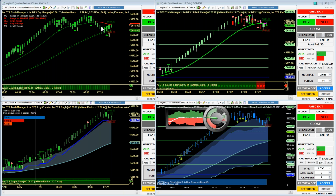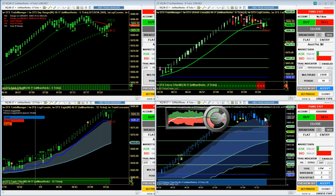Still watching and waiting. We did trip here the macro pullback signal, but almost have a late filter entry signal going. Not quite, but close. Still looking at a test of the extreme here on the Raptor and perhaps a counter trend signal that would be our soft edge sell.